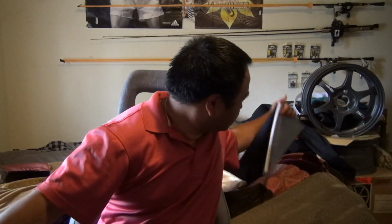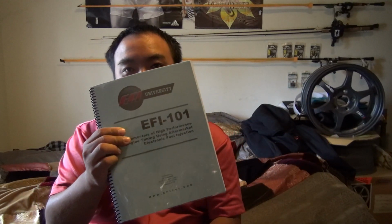Basically, when you go to class, you get this 80-page notebook, and they run you through all the essentials of what an engine is, what it can do, and what its capabilities are. So a lot of AFR ratios, that type of stuff, a lot of volumetric efficiency, calculating all your air densities. I mean, that's just really basic stuff.